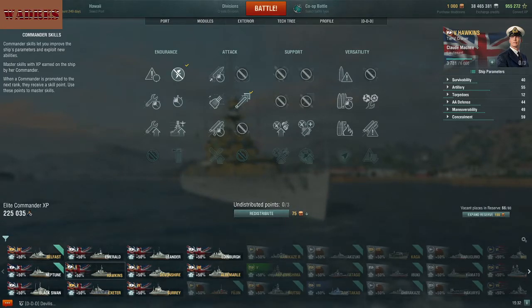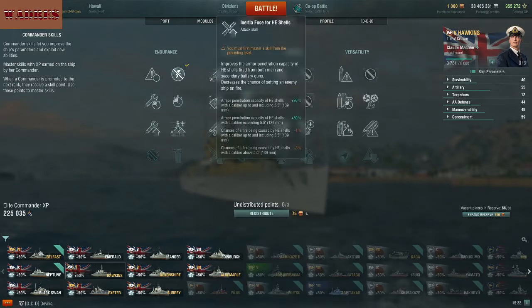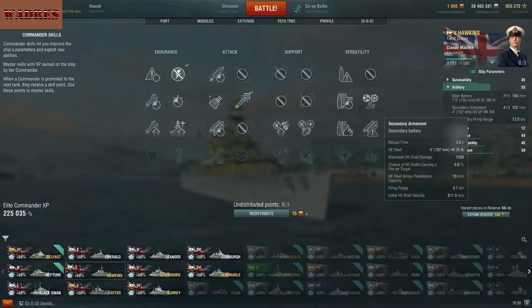And I'm also saying this to skip away from the IFHE debacle at the moment because there are some IFHE changes that have been announced that are going to be coming relatively soon. Relatively soon, meaning it could be within the next 2 or 3 patches for all I know, but it is coming soon. And again, she's a heavier cruiser, so she doesn't really benefit from IFHE the way other cruisers really would. It doesn't really push her past too many major thresholds that I am aware of, even at this tier.